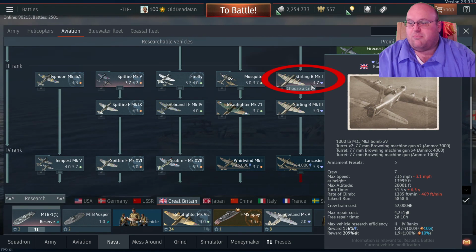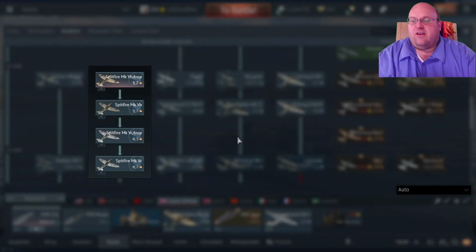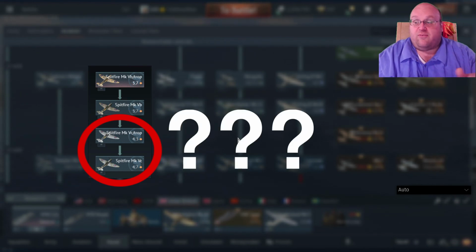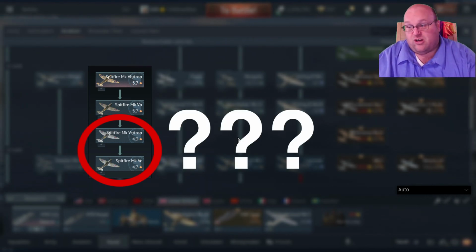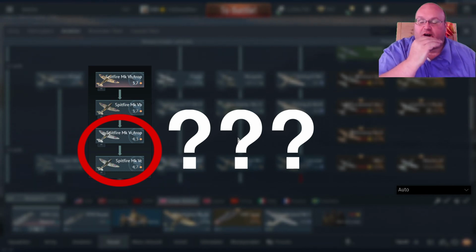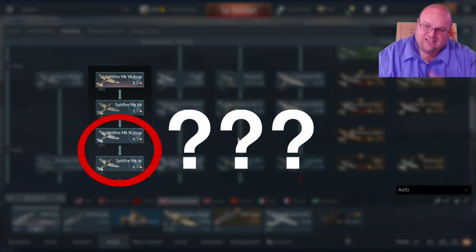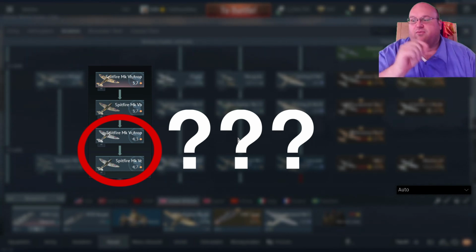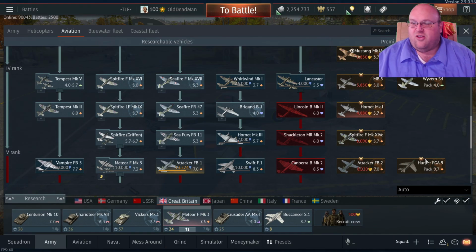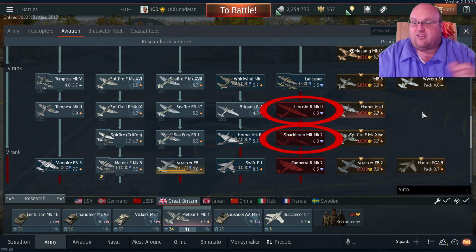The Sterling B Mark 1 is going from 4.7 to 4.3. The Spitfire Mark 5C is listed as going from 4.3 to 4.7, but that looks like the Trop's numbers. So I believe the Trop is going from 4.3 to 4.7. The Spitfire Mark 5C Trop is listed as 4.7 to 5.0, but it's the 5C's numbers. So I believe the 5C is going from 4.7 to 5.0. The Hornet Mark 3 and the Hornet Mark 1 are both going from 5.7 to 6.0. The Lincoln B Mark 2 and the Shackleton MR Mark 2 are both going from 6.0 to 6.3.